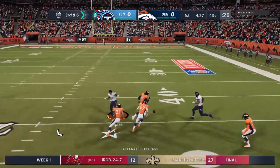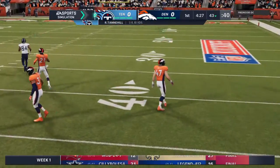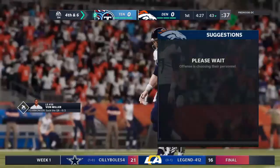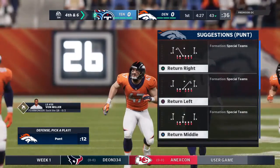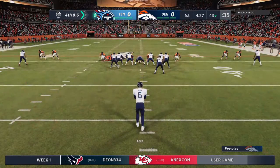Now it's Tannehill. Oh, he almost picked it. Nearly a turnover there on their opening drive. And that's a throw he'd like to have back. Now 4th down. Not the opening possession they were looking for, especially on the road.